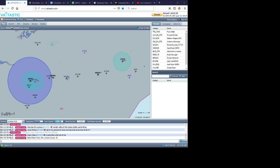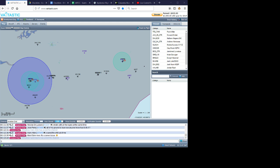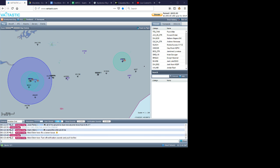Delta 1144, descend via the Timbers arrival, landing west, altimeter 3031. Help my old eyes a little bit. Alright. Ooh, I said I was going to hit dirt roads. If we had a chance, there's one over there. Jet 21 ready to taxi at Pendleton.